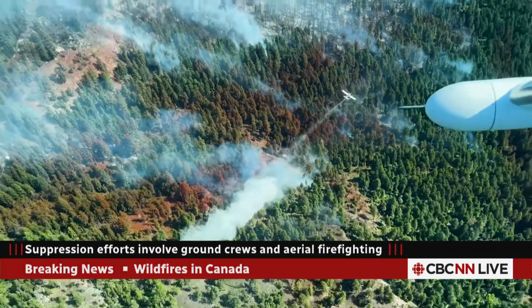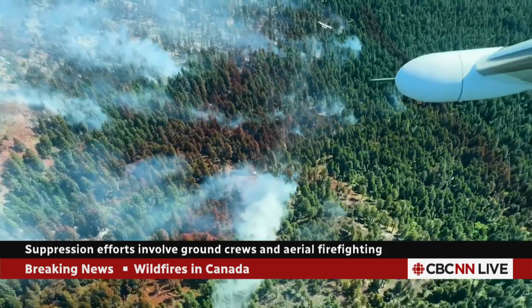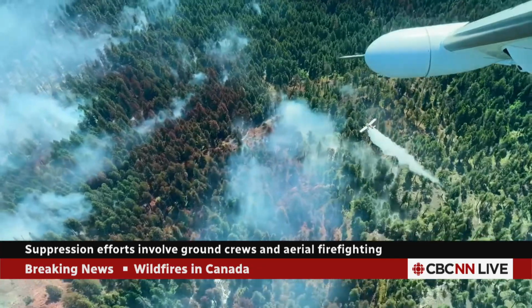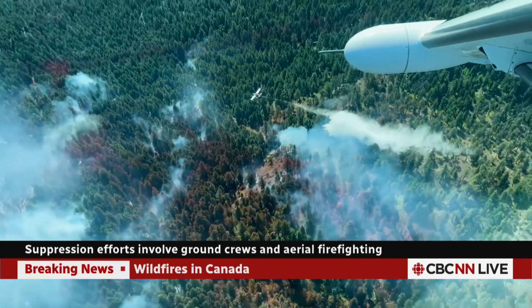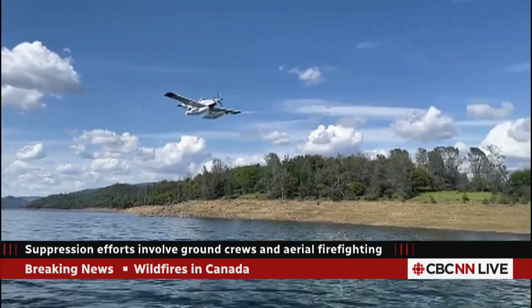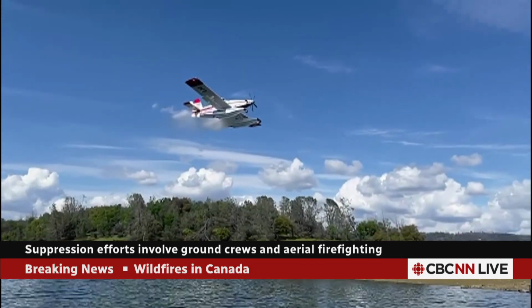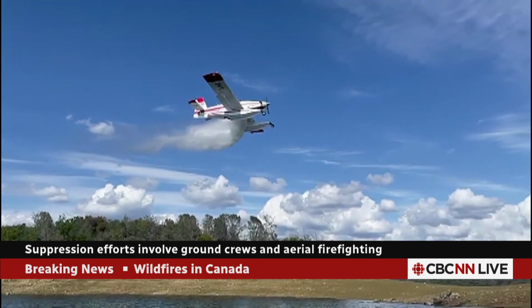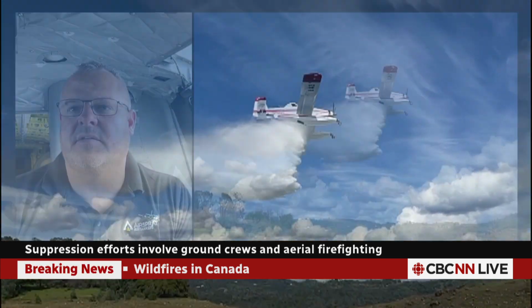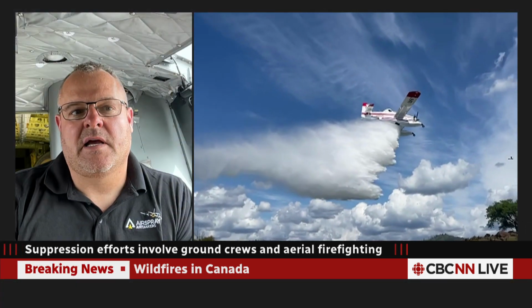Now, take me through what has to happen to get about 6 tons of water from a lake to a fire. Well, we're one of the tools in the toolbox. This is the skimmer program, the scooper program, and it's one of the tools that are used to support the ground crews in putting the fires out.